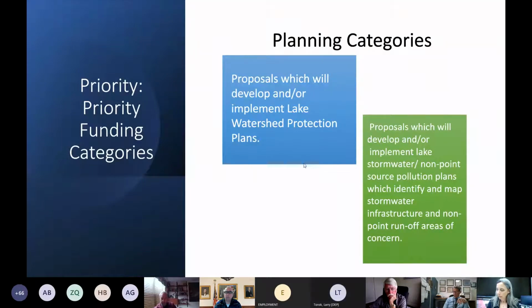A second category in this section is proposals to implement stormwater and non-point source pollution plans, focusing primarily on identifying and mapping sources of pollution for the lakes, be they stormwater discharges or perhaps areas where we have riparian buffers that aren't functioning or wetland buffers that aren't functioning. This was modeled after a category that we had in the Barnegat Bay RFP several years ago, and it seemed to prove somewhat successful.